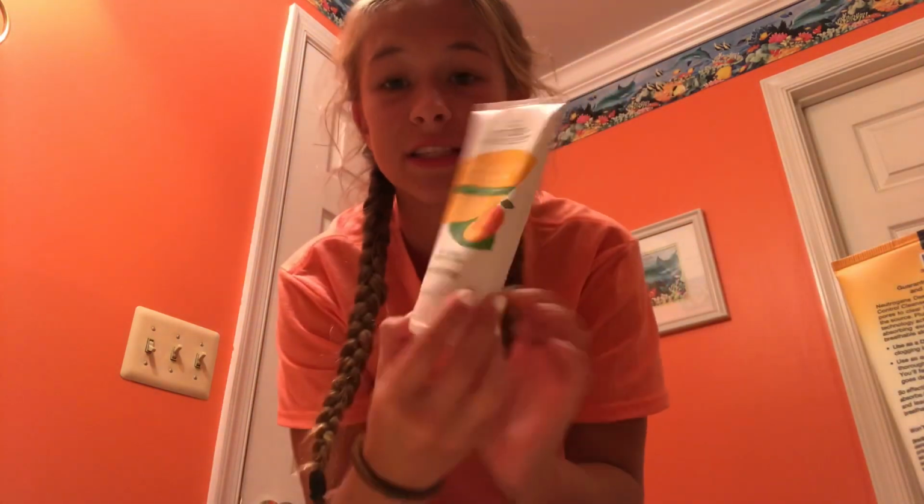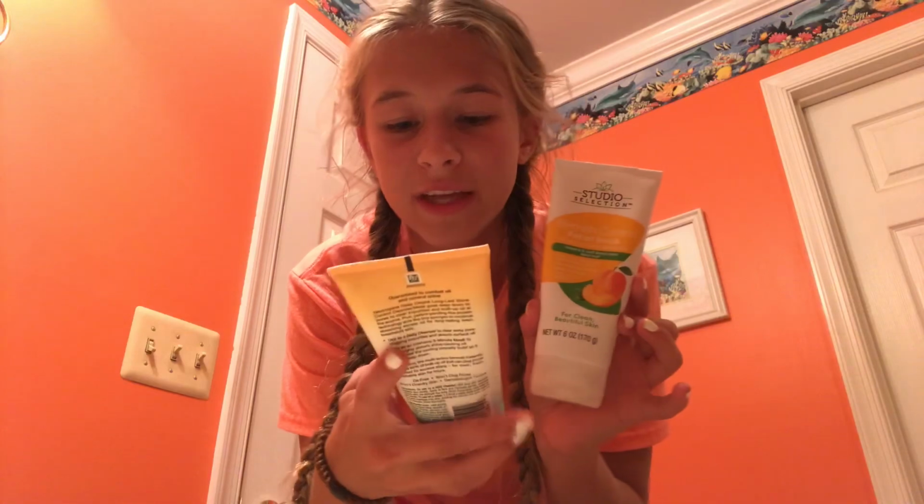So the first routine that I'm going to do is my normal routine. Sometimes instead of the cleanser, I will use either this apricot scrub or this deep cleansing mask. The apricot scrub helps to get out blackheads and stuff, and then the cleansing mask really gets into your pores and gets the oil out of your skin, which is great for me because I have really oily skin. So that one, especially in the summer, really helps me because in the summer I have especially oily skin, and in the wintertime my skin gets a lot drier.